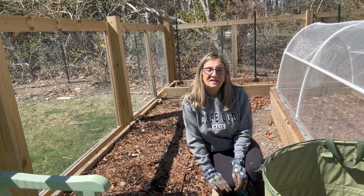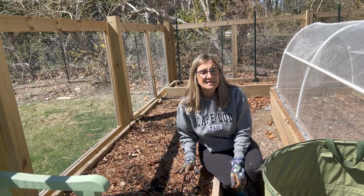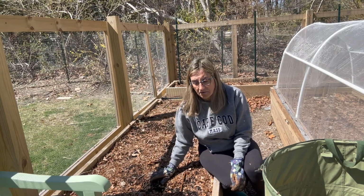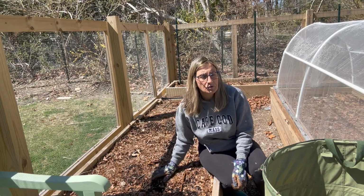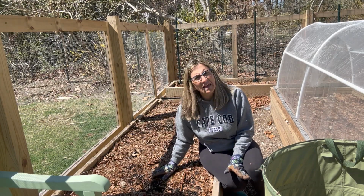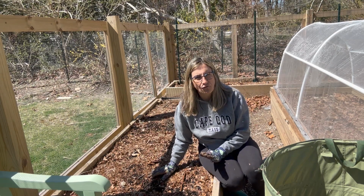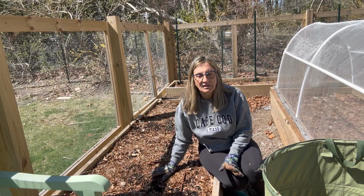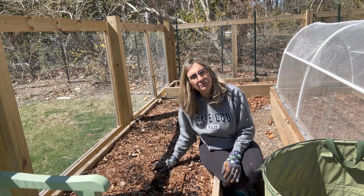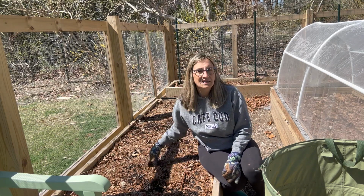This bed is where I grew my carrots and my onions last year. At the end of the season, after I pulled up all my vegetables, I did put a couple of bags of black cow manure on this bed. Carrots don't like too much fresh nutrients in the soil. It's better if you put it down in the fall and let it sit over the winter before you plant your carrots. So this bed's pretty much topped off, and I don't really have to top it off anymore.